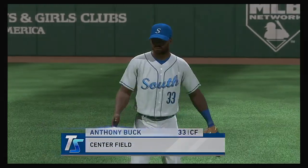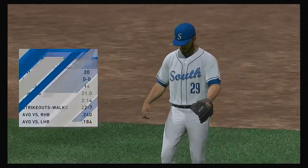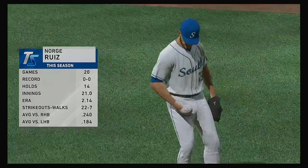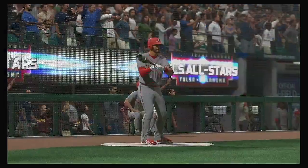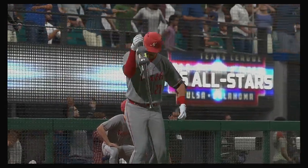Anthony Buck stays in the ballgame batting number 8 and takes over in center field. Jorge Ruiz comes on from the pen hoping to finish this one off here in the top of the ninth. Stevie Berman is going to be asked to try and be the rally starter as he's up off the bench ready to lead it off in the ninth.